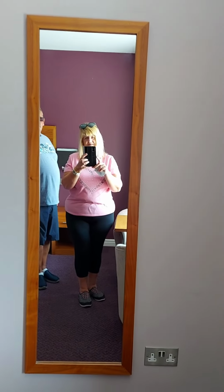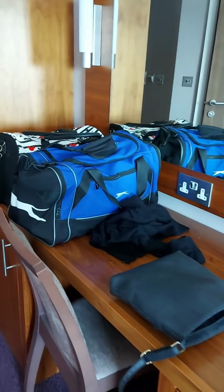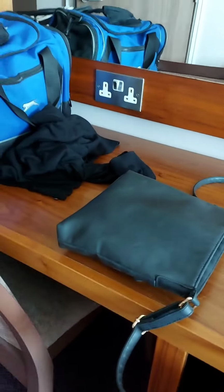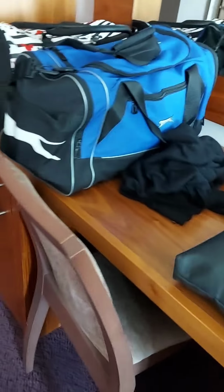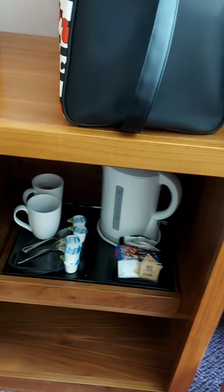There we go, that's a full-size mirror. Television in a cabinet on the wall. See what's in this cupboard. Just a cupboard. Well, maybe he's had a fridge in there at one point, but it's just an empty cupboard. That's all our junk on top of there. See what's in this one. Tea and coffee, the usual.